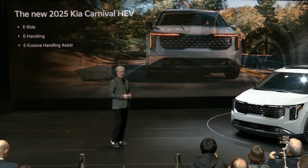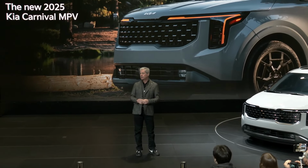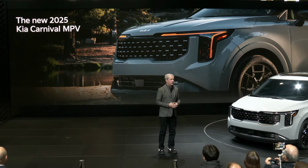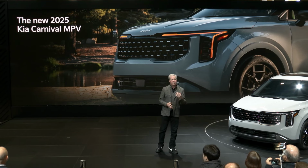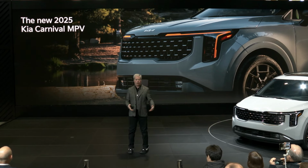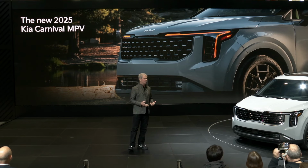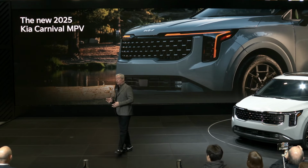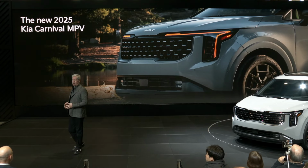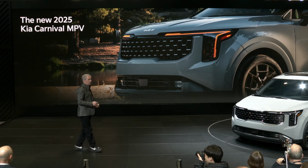We also took the opportunity to freshen Carnival's design and further leverage the popularity of Kia's SUVs. Like our latest SUVs, the new Carnival employs Kia's opposites united design philosophy, utilizing the cues that people love about Telluride and EV9. The vertical headlamps help frame Carnival's wide, sophisticated front-end appearance and star map lighting pattern, including the DRLs that are amber now on all models.